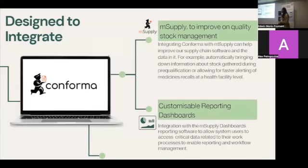Of course, can't talk about a software by mSupply without talking about how we hope it will connect with mSupply. We hope to integrate Conforma with mSupply so that regulatory information is syncing all the way down to the stock level. Just some examples off the top of my head: when we're procuring items, if we're able to automate the information from the procurement process all the way down to the stock level information in mSupply, it reduces the data entry for who the manufacturer is, and allows for easy identification of products down at the lower level facilities.